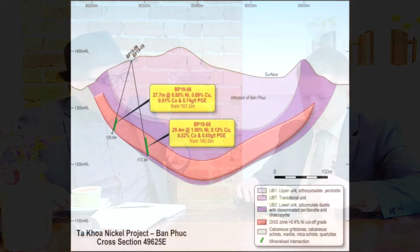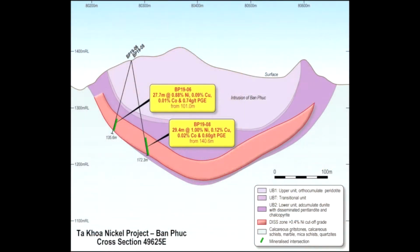I had a look at your announcement where you had a couple of cross sections there. Those insets are consistent with what you're looking for. Because the last time we spoke, you were chasing the disseminated ore as opposed to the high grade, narrow structures. I think that was your first phase of drilling, and that's basically what you guys are seeing.